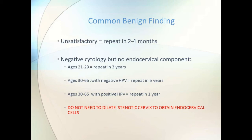You get a negative cytology, but the pathologist notes that there's no endocervical component, no endocervical cells. The current recommendations, if they are in the 21 to 29-year-old group, is to repeat within 3 years. Again, remember, this is the group that you're generally not going to have HPV results for, nor do you want them because they're probably positive and reflecting an acute infection that will clear within 24 months in most cases.